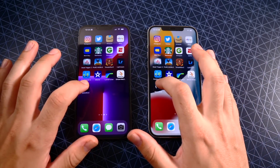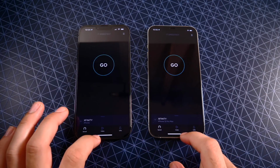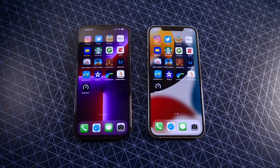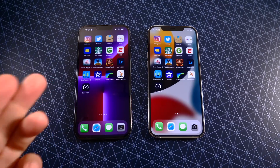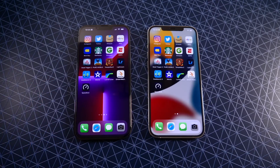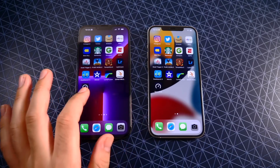Let's go into Speed Test, and you'll see they open about the same time. So overall, I would say slight gains, very minimal gains to the iPhone 13 Pro Max in real world everyday app opening. I don't think the average person is going to notice it's any faster. They're going to notice how much smoother and quicker that display feels.